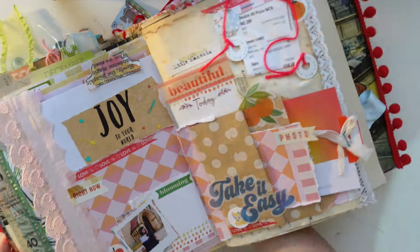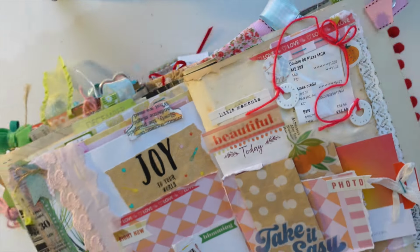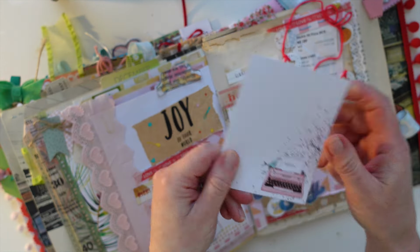I added this as well, which I quite like. These bits are from last month's kit. I've added on some wool and stuck that in place. I've got some alphabet stickers. I want to add some journaling. I was also going to add a little journal card as well.